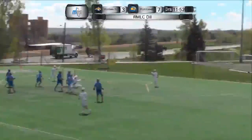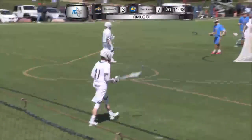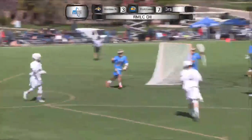You see it right here, right off the draw. Yeah, Pugh feeds the middle of the field for Deal. His shot goes over the top of the cage. Backed up by Brown, who restarts for Montana State and feeds Richmond.